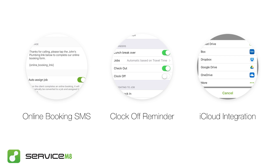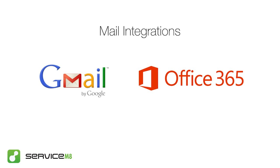So that's a wrap on ServiceM8 5.0. Let's check out what we've done online. First, we're excited to announce integrations with both Gmail and Office 365.